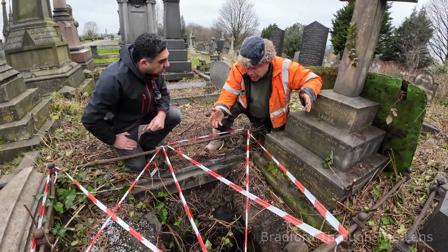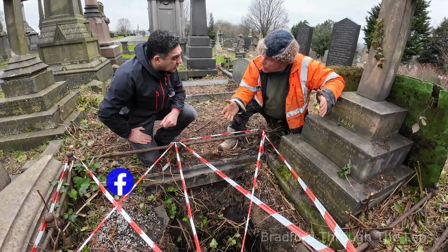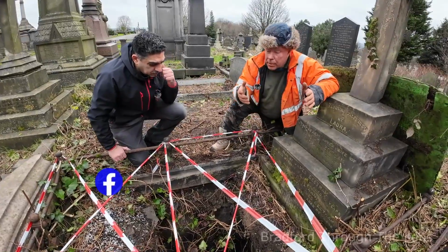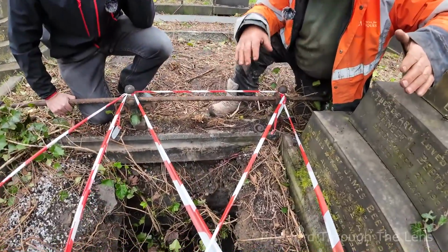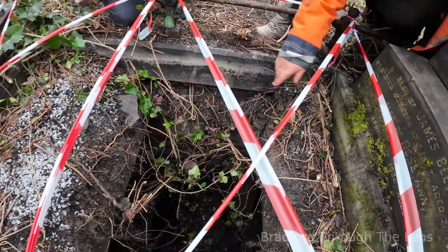because the cemetery was disused, it stopped being used 30, 40 years ago, and it got into disrepair. But now, we've got lots of volunteers who come every Tuesday, and we just work it out. One of his biggest problems is the ivy.